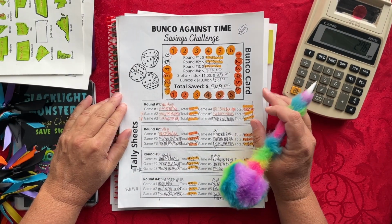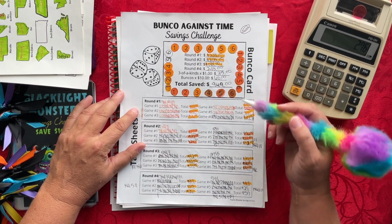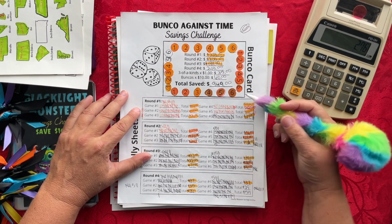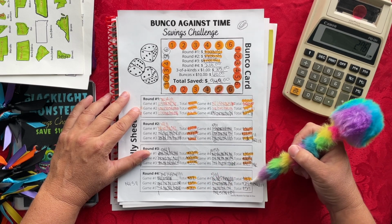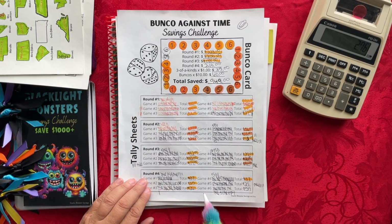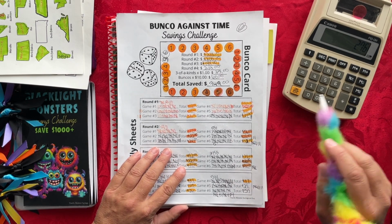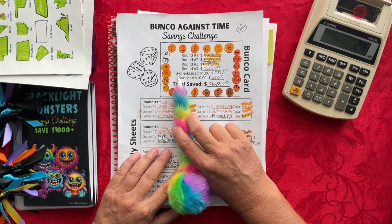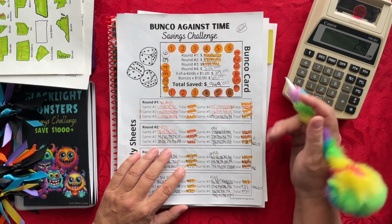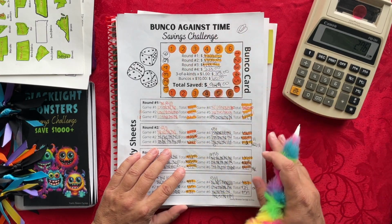So the next savings challenge that I have here is the Bunco Against Time savings challenge. I played last week with Mari, so now it's just a matter of me saving the money that we played. The $29 here for game 5 is to be saved for last week. So for this week, I am going to be saving for round 4, game 6, and that is $59. Next week I'll be saving for the 3 of a kind, and then the last week of December will be saving for my Buncos. But for the sake of this week's savings, I need to budget and save $59 for the Bunco Against Time savings challenge.